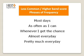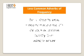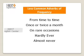Most days, as often as I can, whenever I get the chance, almost every day, pretty much every day, from time to time, once or twice a month, on rare occasions, hardly ever, almost never.